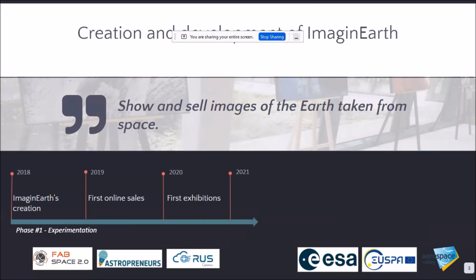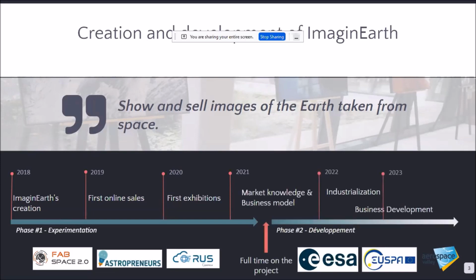The good thing about being in Toulouse and working on the project was that there were different programs to help me in this experimentation phase. The Fab Space project, the Rus project, which was led by the CS company in Toulouse, gave me access to a virtual machine, to data, to just start working on this project. So this was the first phase.